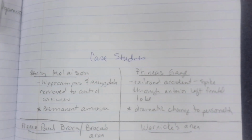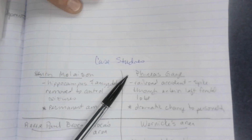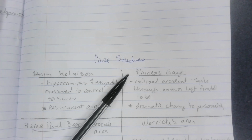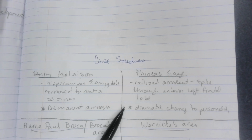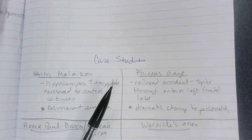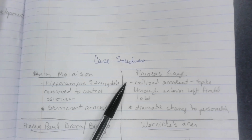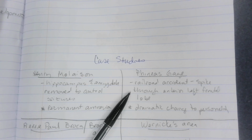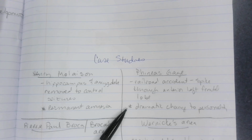Phineas Gage. There was an accident and a railroad spike just went through his head and through the anterior left frontal lobe of his brain. And he ended up with a dramatic change to his personality. So that led doctors to understand that personality, reasoning, and problem solving were all really important functions of the frontal lobe. So Phineas Gage, railroad accident, a spike ended up getting shoved through the anterior left frontal lobe of his brain, and he ended up with a dramatic change to personality.